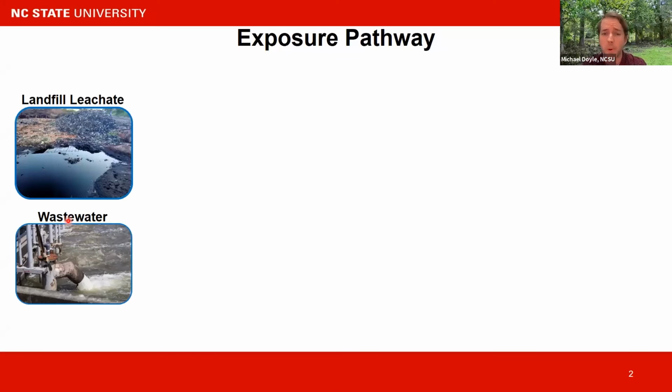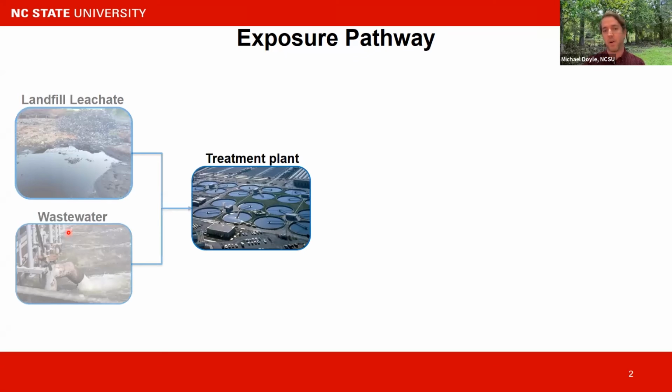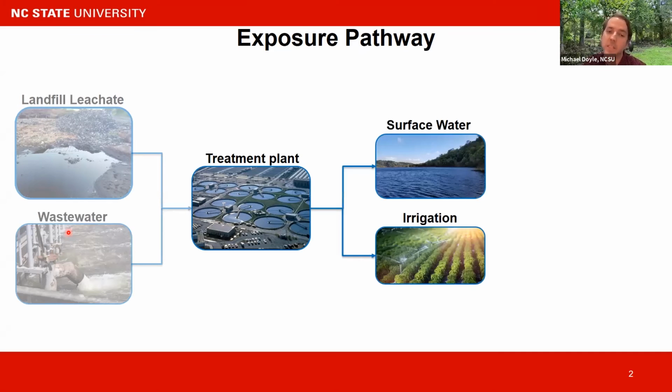Landfill leachate and wastewater pose direct environmental exposure risks to the immediate areas in terms of gases released into the air and water that leaches into the ground around landfills. Even when these risks are mitigated by proper containment, there's still the concern that the treated water poses indirect risks when it's released back into the environment as surface water and used in irrigation.